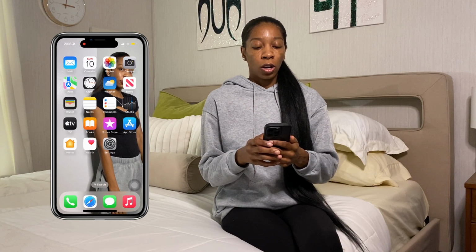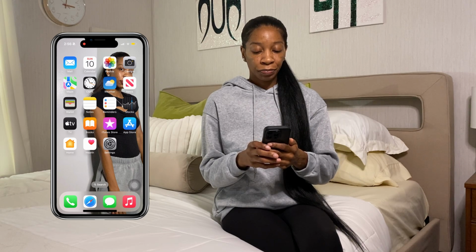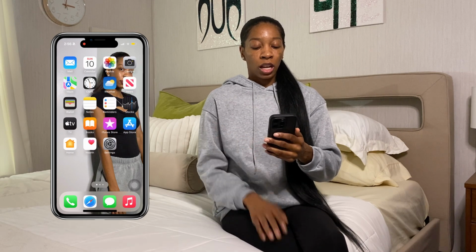So, enough about the pros and cons. Let's just get right into what's on my phone. As you guys see, we are on my phone. Here's my first page, my second page, and my third page. So we're gonna go back to the first page, and let's start with the first page full of apps.